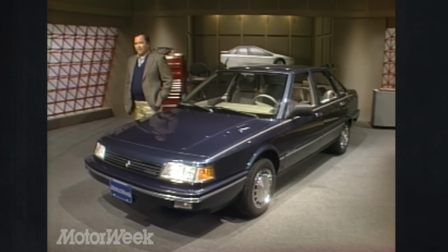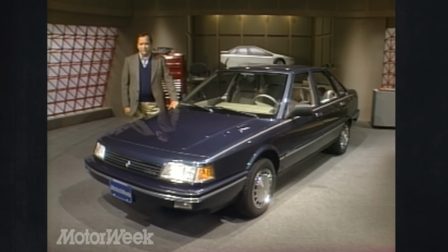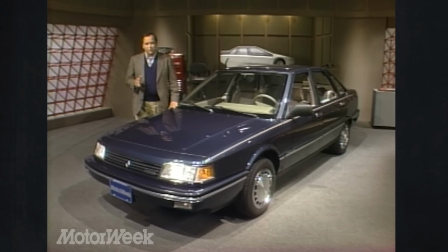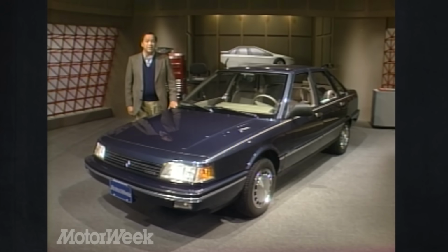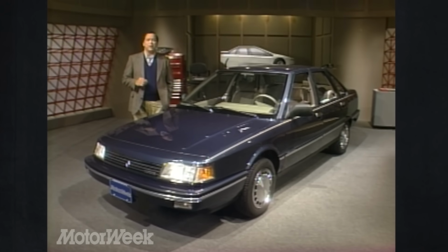John? Thanks, Beth. Well, our next subject doesn't have V8 power or rear drive, but it made its appearance on What's New on Wheels about a year ago. It's the AMC Renault Medallion, and it's the first all-new AMC passenger car since the Alliance was introduced in 1983. Unfortunately, the Medallion's introduction has been overshadowed by the news that Chrysler Corporation intends to buy AMC, including the part that's owned by Renault, the Medallion's French maker. So a lot of people are wondering if the Medallion has a future here in the U.S.